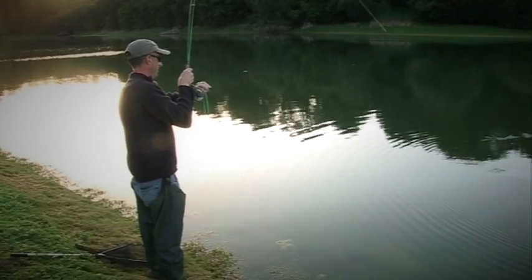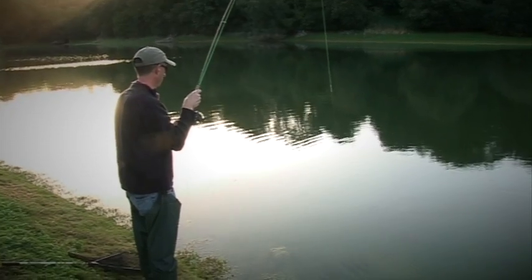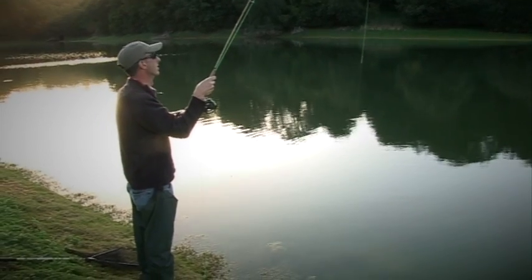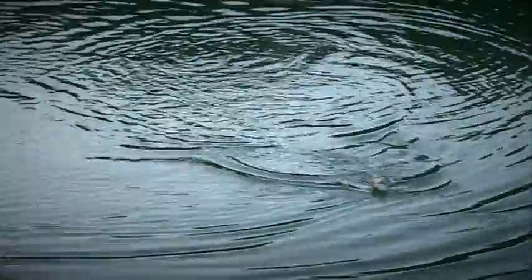Well, it's taken all day. It's about 7 o'clock now. We've had one fish so far. I've got another one on at the moment. Landing him has been a bit tricky. He's fighting quite hard. I'm going to have to play him quite hard. I don't want to lose him, but he's going down into the weed.